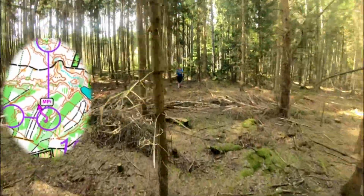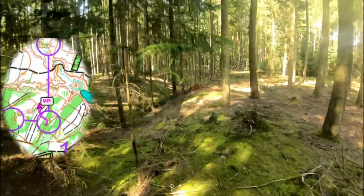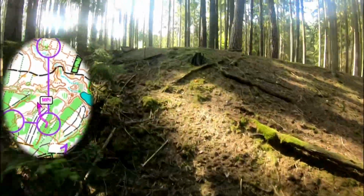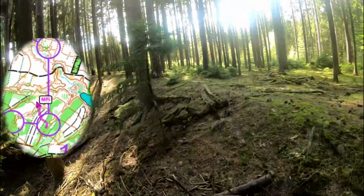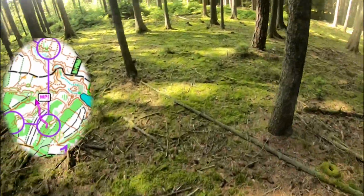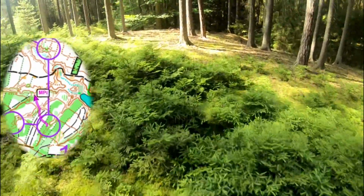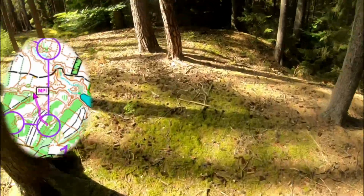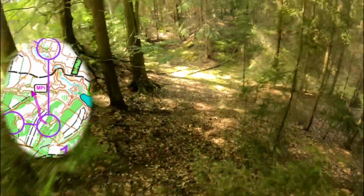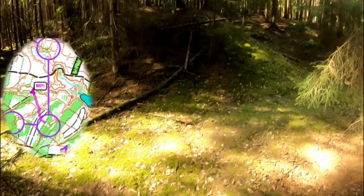Control number 11. Okay, so control number 11, I knew I had to pass this valley. So I counted one. Then I knew I needed to get to the road, so I was thinking, okay, I'm still not at the road, so I need to cross another valley. So here I am at the next one. Although I'm slightly deviating from the, let's say, proper course to the control.